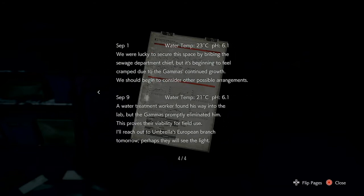September 1st, water temperature 23 Celsius, pH level 6.1. We are lucky to secure this place by bribing the sewage department chief, but it's beginning to feel cramped due to the Gammas' continued growth. We should begin to consider other possible arrangements. September 9th. Water temperature 21 Celsius with a pH level 6.1. Water treatment worker found his way into the lab, but the Gammas promptly eliminated him. This proves their viability for field use, and I'll reach out to Umbrella's European branch tomorrow. Perhaps they will see the light.